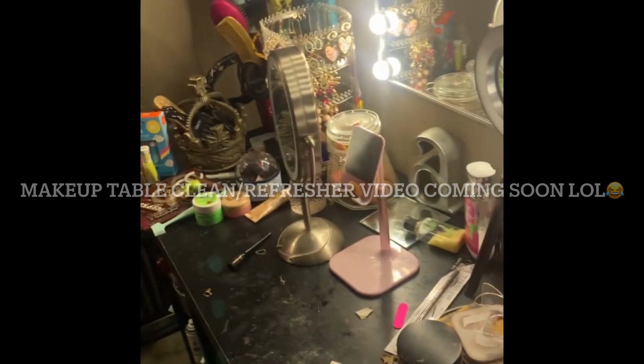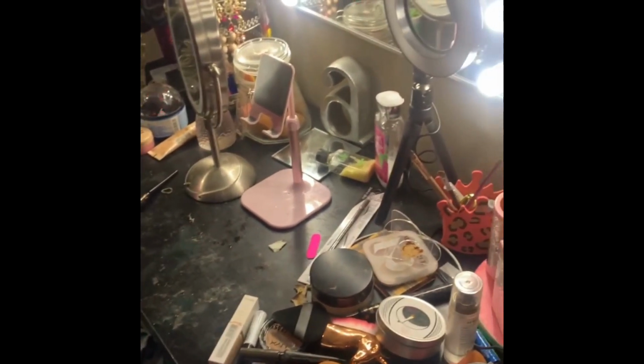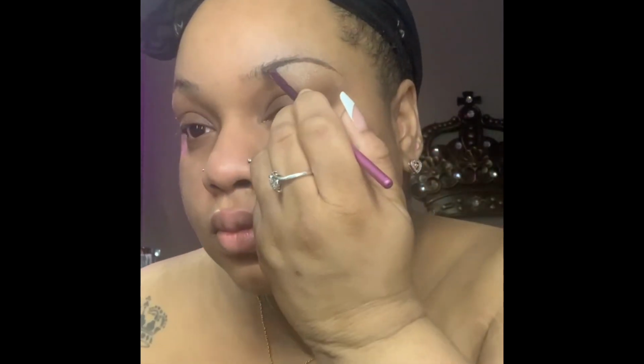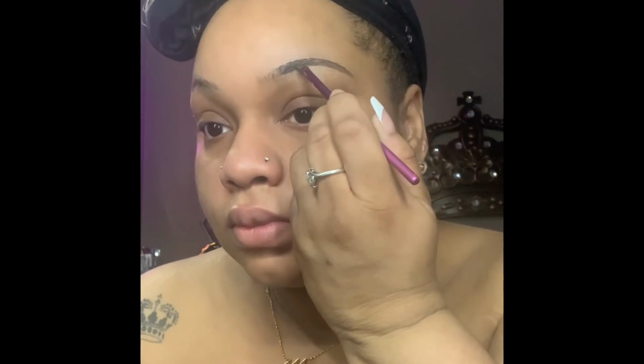Okay, this is where the magic happens. It's my makeup table. I use it. So it's not Instagram ready, it's not Pinterest ready. I use it, okay? And then we're gonna start off with a good drink of water and straighten these brows, darling. Now, y'all have seen me do my brows a million and one times, but I'm gonna do it again for y'all because y'all need help. I need help. Practice makes perfect. We're gonna do it again. So we're gonna start off by shaping those brows, and then we're gonna go into that concealer.